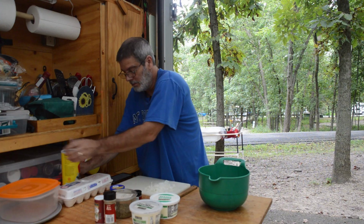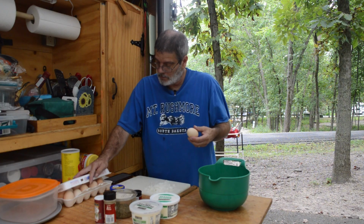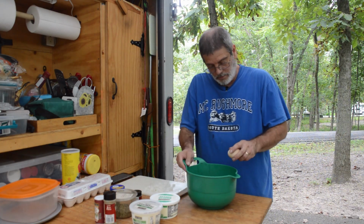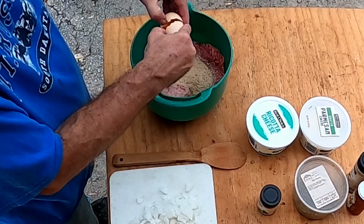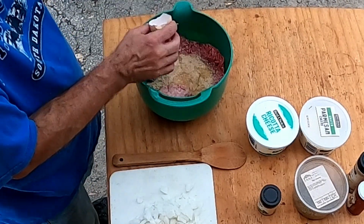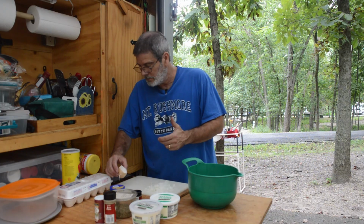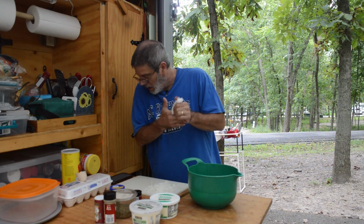One egg. For your gluten-free people, I think you substitute instant oatmeal, unflavored, of course. What about potato flakes? Could, maybe, yes, no, I don't know. You could try it. I would go with oatmeal.